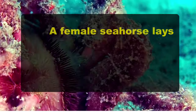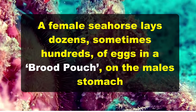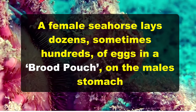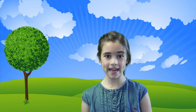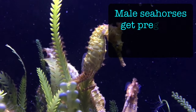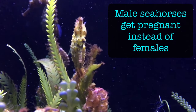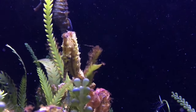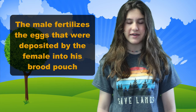A female seahorse lays dozens and sometimes hundreds of eggs in a brood pouch on the male's stomach. It is kind of like the pouch a kangaroo has for carrying its young. Hey, guess what? Male seahorses get pregnant instead of the female seahorses. Wow. The male fertilizes the eggs that were deposited by the female into his brood pouch.